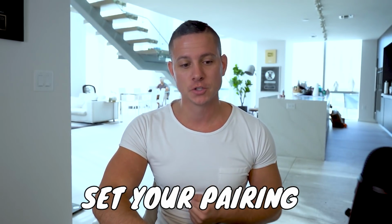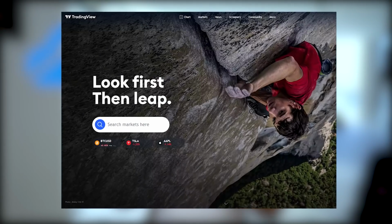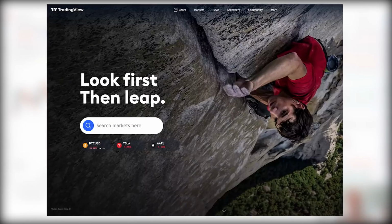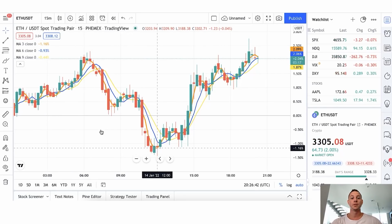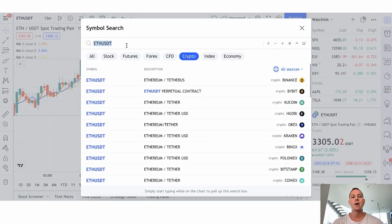And so the first thing that we're going to do is we're going to actually choose what's called a cryptocurrency pairing, right? So we're going to come into an actual website called TradingView. You can set up a completely free account. If you want access to some of their really advanced tools, you can pay for an account. For the sake of this tutorial, we're just going to be using a free account because, to be honest, you don't really need the paid account for a lot of things with day trading unless you're like super serious. And so the first thing that we're going to do is actually come in and choose our pairing.